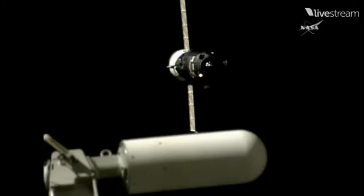Range is 100 meters, and range rate is 0.53. We are at the axis of the docking mechanism. We're perfectly aligned. Copy.